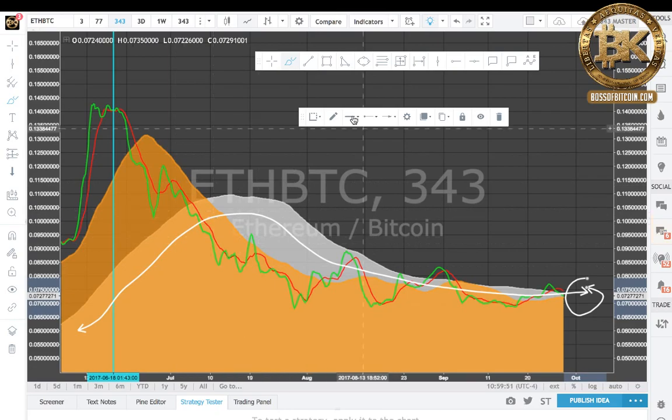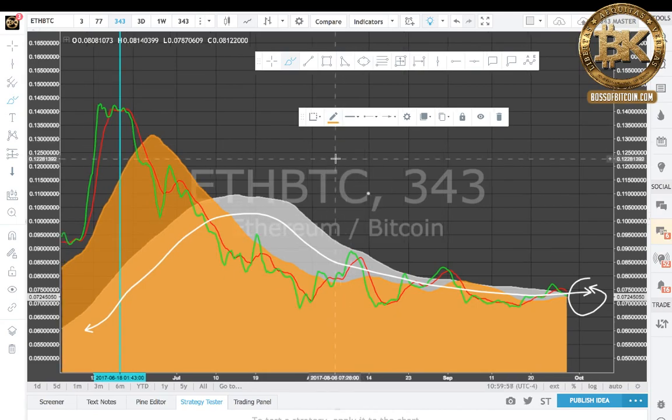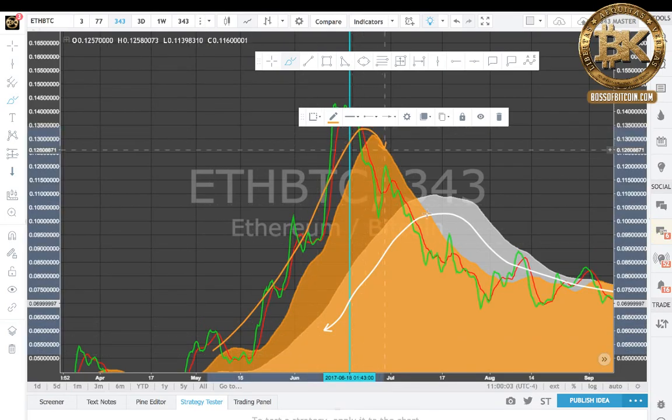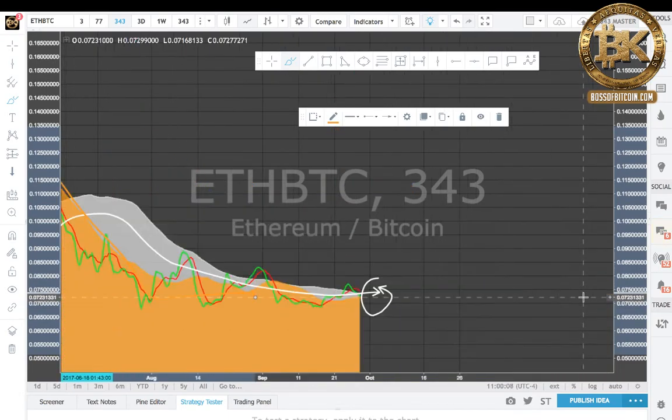Same thing is happening with the 77. It's just happening on a longer scale, right? This thing goes back to when it broke out here in May, shot up the charts, came back down, and now this thing is basically running our baseline under Ethereum, right?